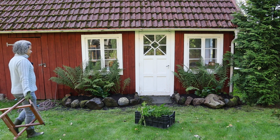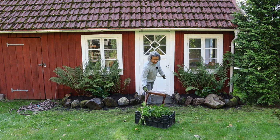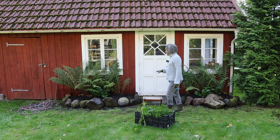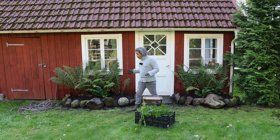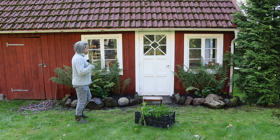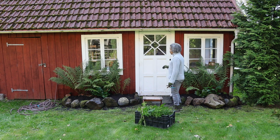So now the edge of my border is completely back in place with all my lovely rocks, and it looks fantastic. I have my new soil in, and while my camera battery ran out and had to charge again, I've been in, put the border in place, sprayed off the rocks, and watered in the soil so that it is settled.